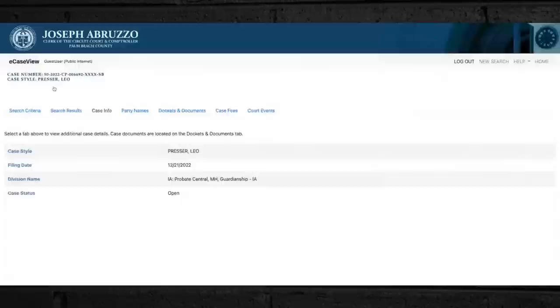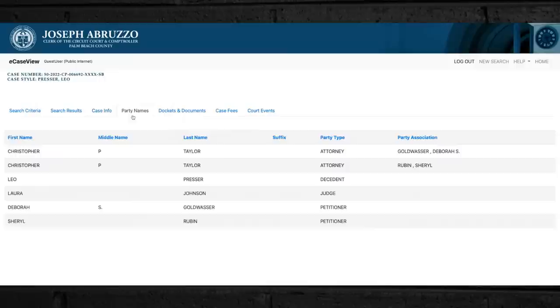This is guardianship probate party names. All right. So decedent right here is Leo Presser, judge. So we got two petitioners. And so petitioner, personal representative, those are most likely going to be the heirs. And so these are going to be the people that are wanting the property. Now, this is the person that passed away. Now let's go to documents and cases and see if I can get some more information about it.